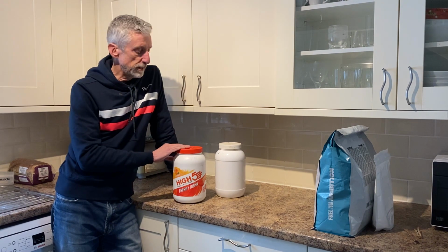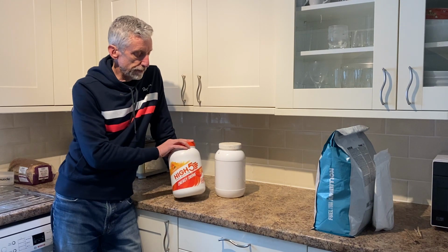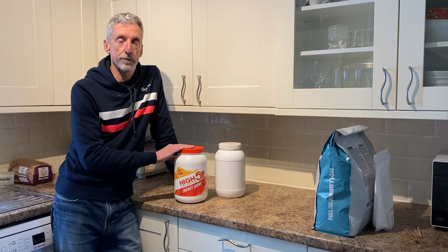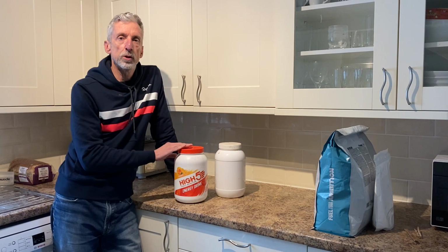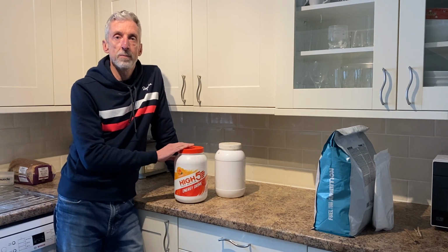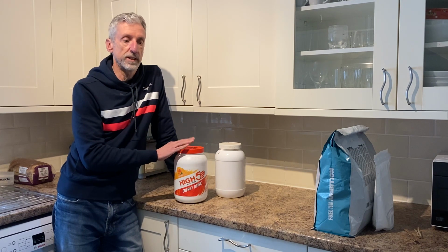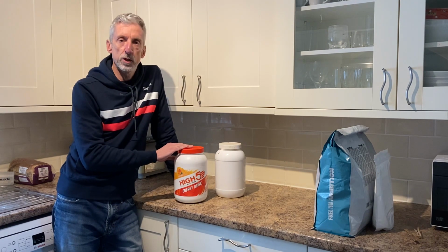In the last few years there have been mixtures of drinks, maltodextrin and fructose, and the reason for that is fructose can be taken in on a separate pathway. So you can push your sugar intake up to maybe 90 grams, if not more, an hour. It used to be considered 60, 70 was the most, but you can push beyond that because you can mix those two sugars together.